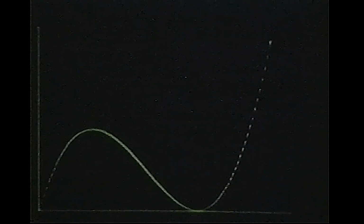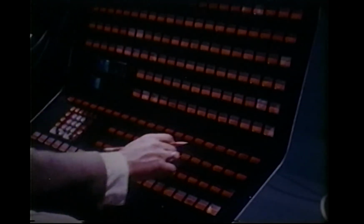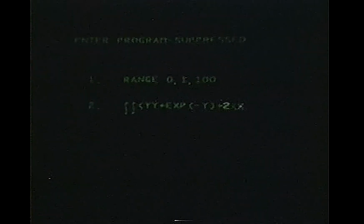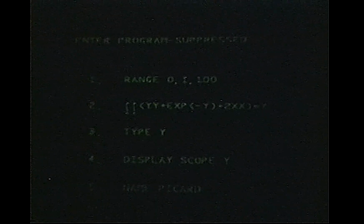Almost immediately, the solution appears on the cathode ray scope face in the form of an automatically scaled curve. A Polaroid camera may be used to record such curves for permanent retention. Now suppose the scientist wants to write his own procedure for solving an equation. He simply presses those buttons needed for the letters, numbers, and operators and enters his own equation.